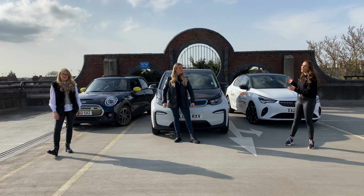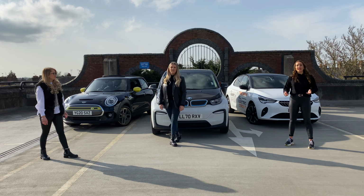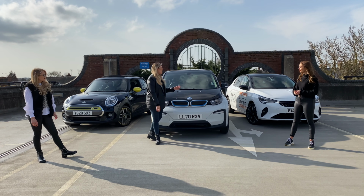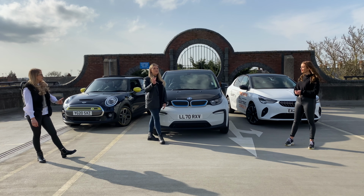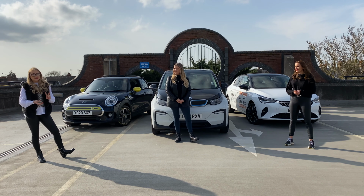And the Vauxhall Corsa has got to take this win. It's got 5 doors and 5 seats. It's pretty much the same size as the standard car. Although this car has got 4 doors, it only has 4 seats. And the Mini, of course, is a 3-door with 2 seats in the back.